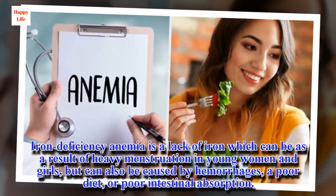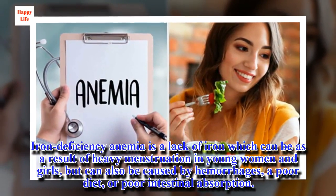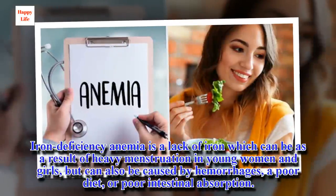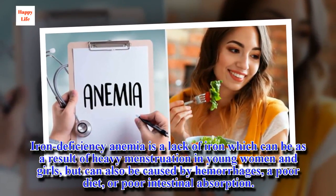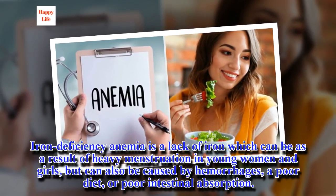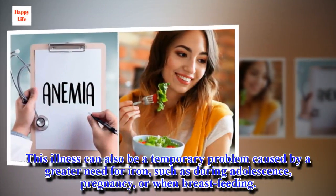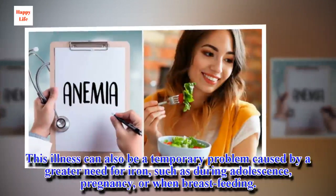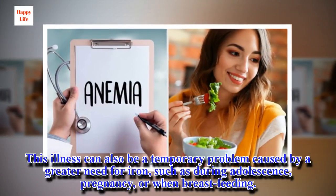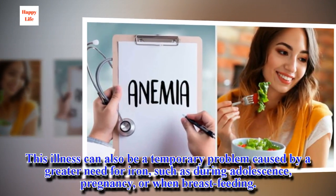Iron deficiency anemia is a lack of iron which can be as a result of heavy menstruation in young women and girls, but can also be caused by hemorrhages, a poor diet, or poor intestinal absorption. This illness can also be a temporary problem caused by a greater need for iron, such as during adolescence, pregnancy, or when breastfeeding.